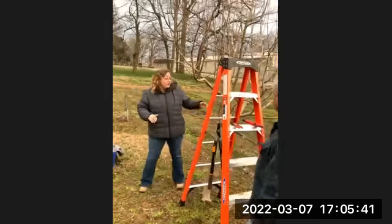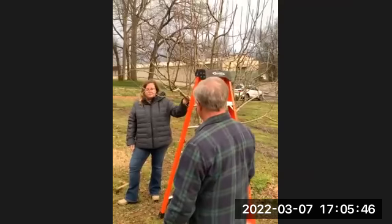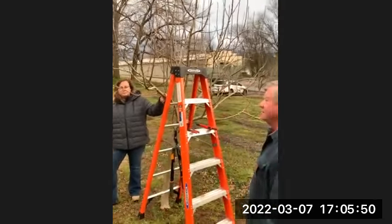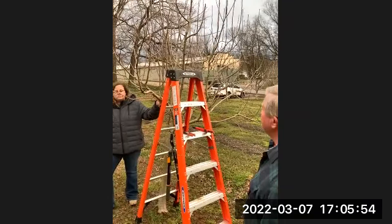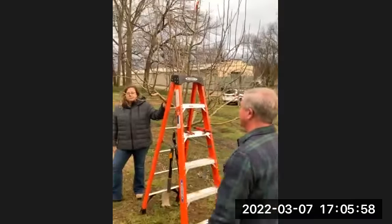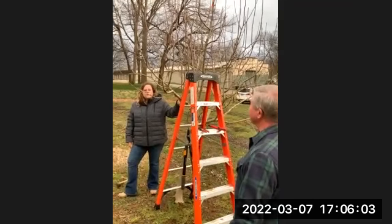So we have here, what do we have here, Ron? About a 5-year-old apple tree. It's called an early harvest, which is what it does. It's an early harvest tree. The harvest will be somewhere around mid-August to end of August, versus some of them, like the Winesap, will be more like September.